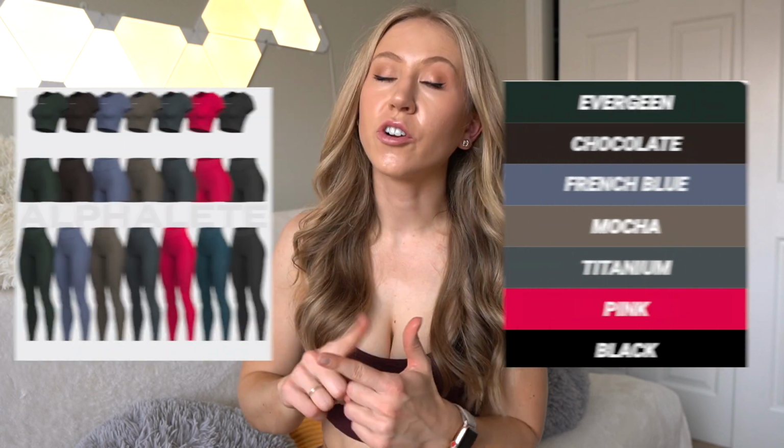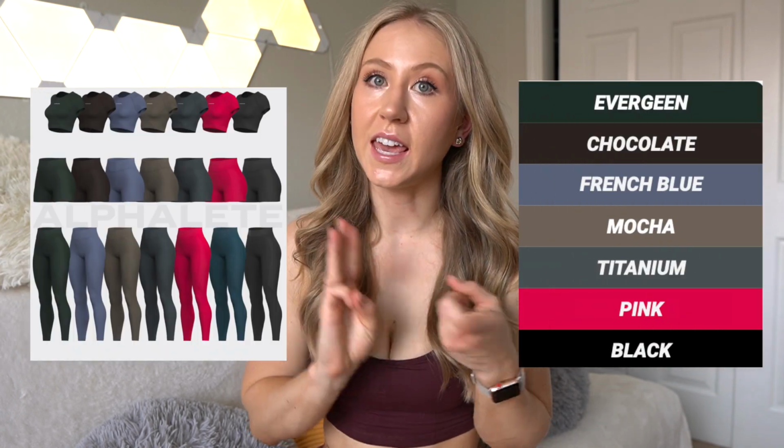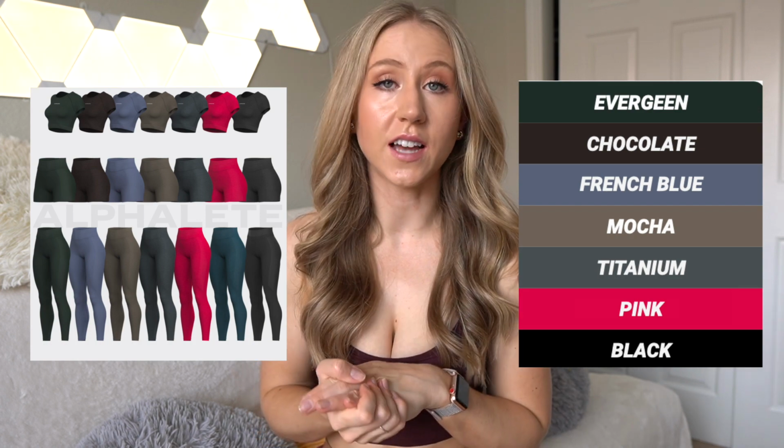Today we are doing a review of the big Amplify restock that is coming. Alphalete is restocking some of the old colors of Amplify, including evergreen, chocolate, French blue, mocha, titanium, pink, and black. I have tried some of these colors before. This is the first time that Alphalete has done a full-on restock, at least I think. Don't hold me to that, but they don't often restock things, if ever.